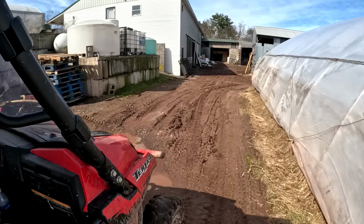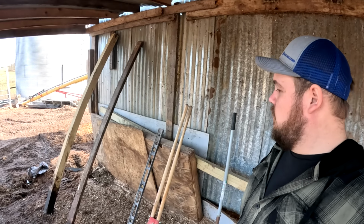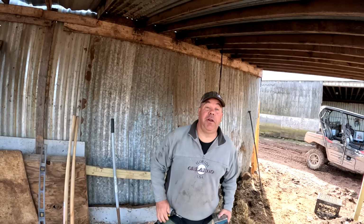It looks like Dad and Daniel got this cleaned up really good. They just want to work on the roof a little bit more, and then we'll have to put sides on it because, you know, can't have chickens running around. We don't have chickens running around anymore. Yeah, but I'm telling them, we don't want chickens running around.